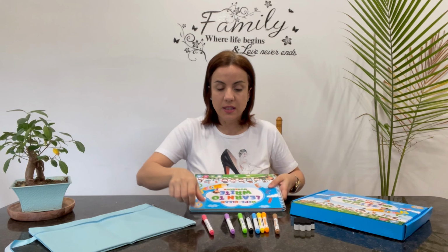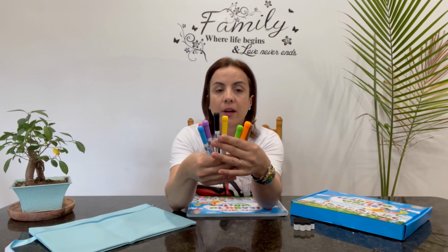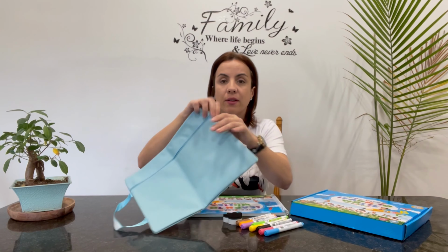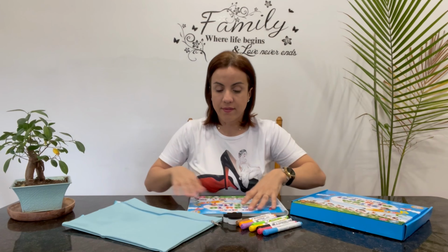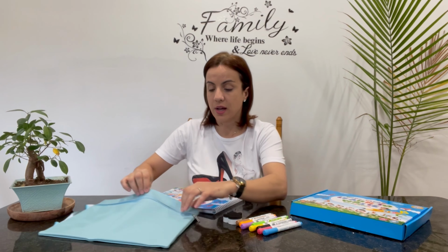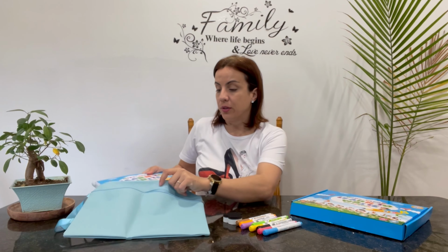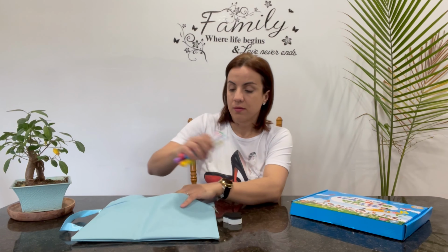It comes with these erasable markers. So there's a variety of colors that you can use and erase with this little whiteboard. And it also has a carrying case. So like that, you'll always have everything you need to keep your toddler entertained on a cart ride, or if you go somewhere and you want to keep them busy, just put everything in your little bag and you're good to go. So great product, highly recommend.